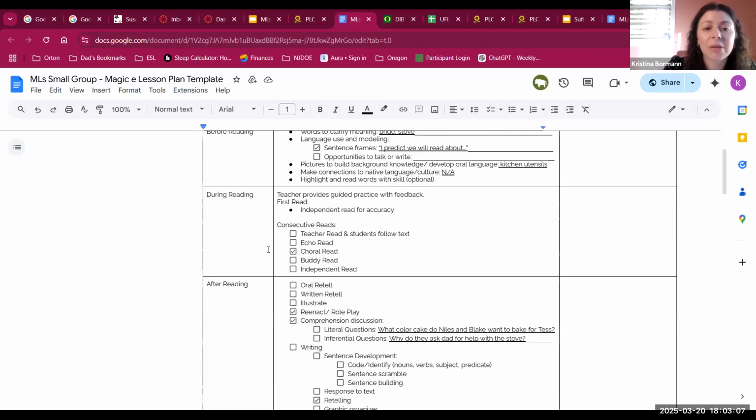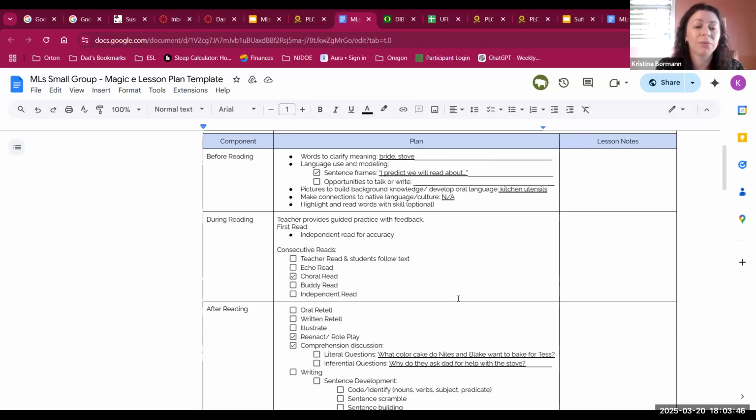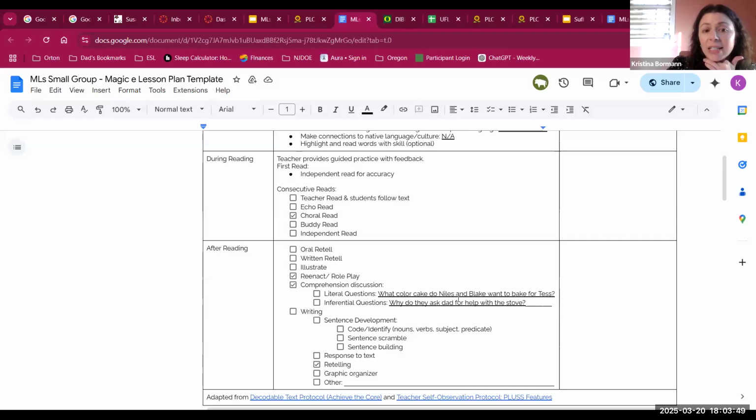Sure. So before reading, I pulled out some words to clarify at the top. I used the sentence frame for prediction in this text. So students would have that sentence frame, I predict we will read about. And then we tried to make little check boxes so you're not always having to reinvent the wheel. You can just check and write. We would be building our knowledge and oral language around kitchen utensils, which would be apparent in the story. We also wanted to point out having an opportunity to think about some native language or cultural connections, and really tie in that word level before reading. So for this particular text, I chose to have the students read the text independently first for accuracy.